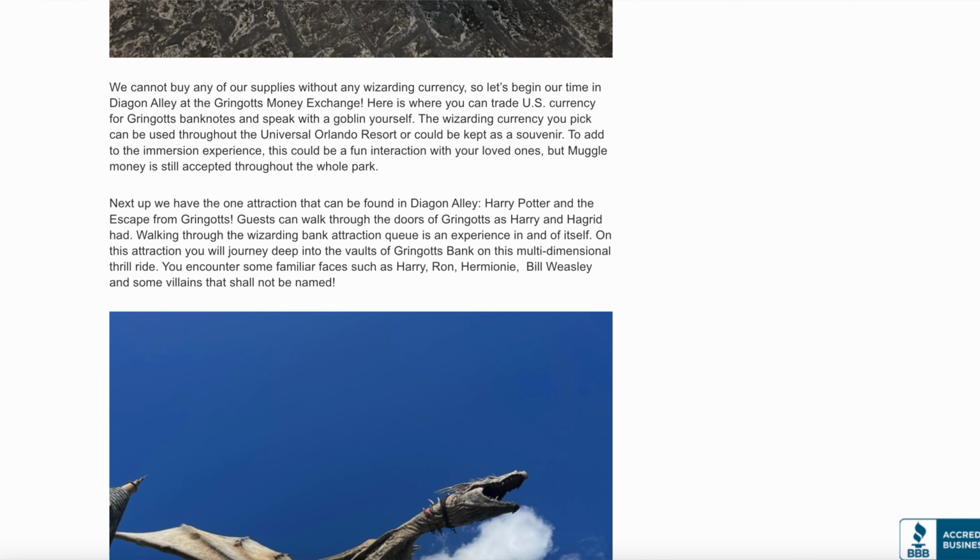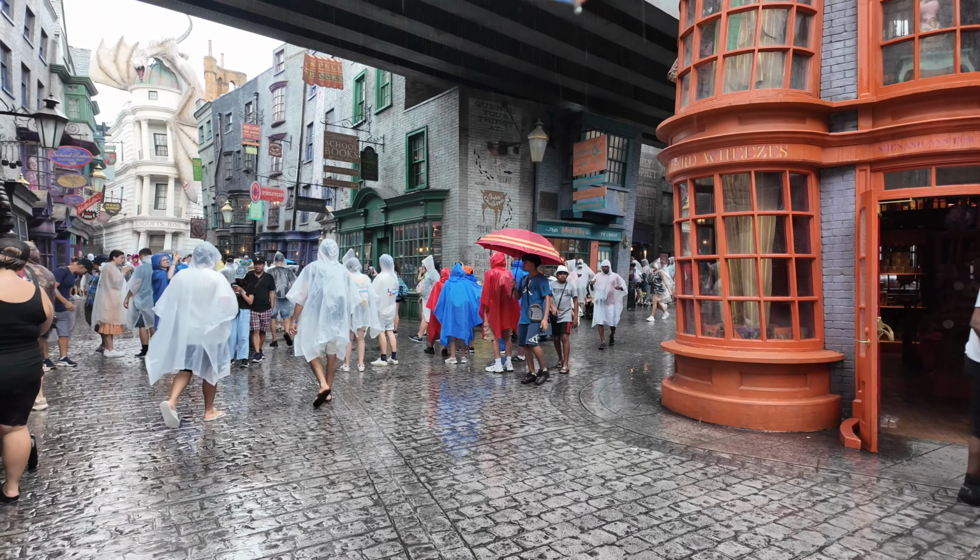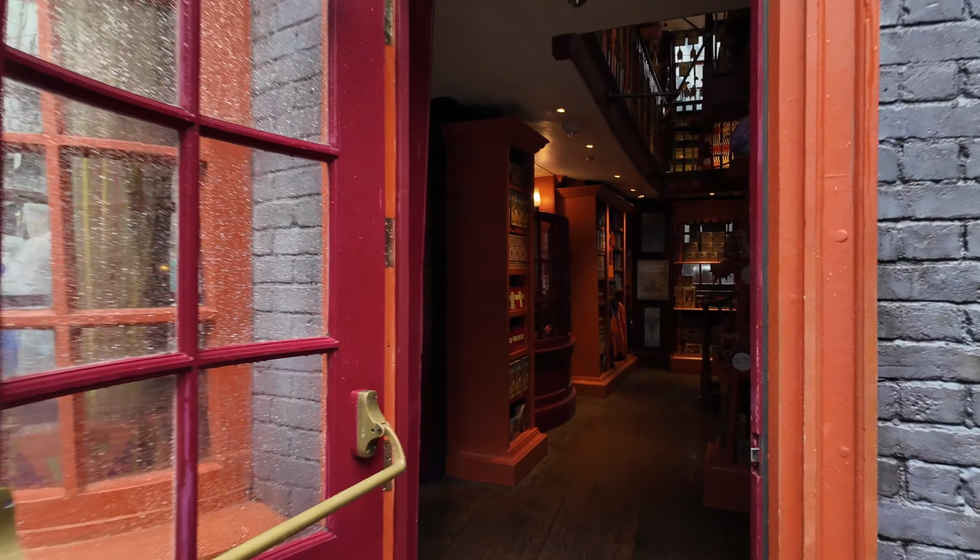One of Izzy's suggestions is to take the time to really check out all of the businesses here inside of Diagon Alley. They have school book stores, they have stores where you can get your robes and all of your house gear for whichever one of the Hogwarts houses you are sorted into. So let's do a little bit of shopping.